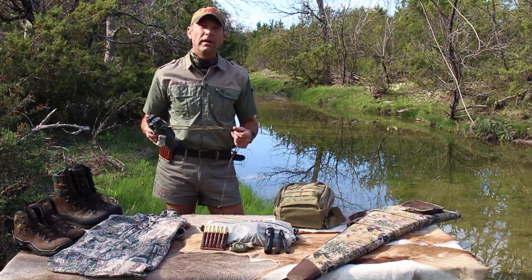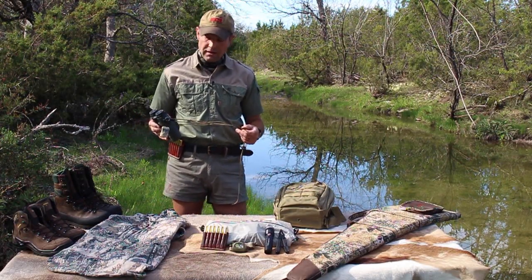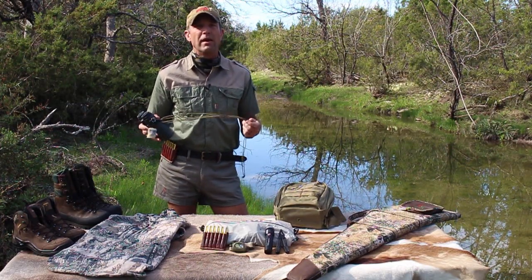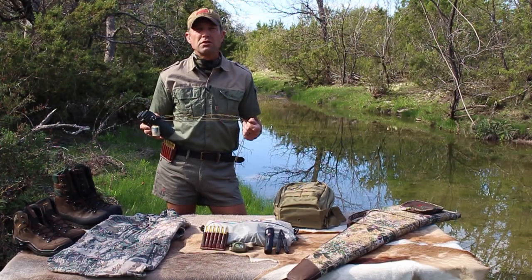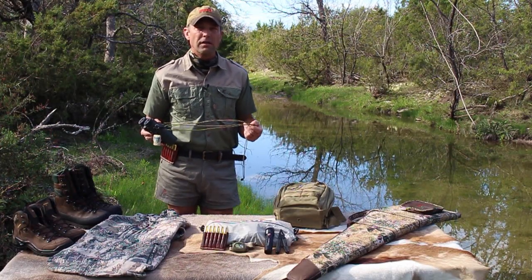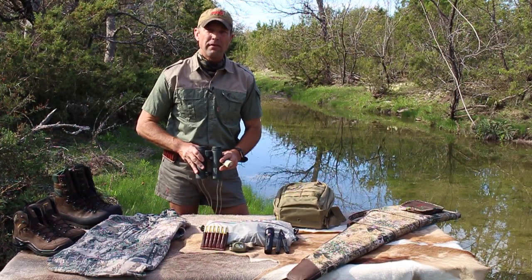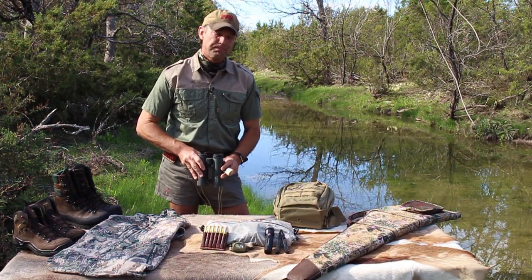I've got this paired with the Rick Young Bino Harness. The Rick Young Bino Harness is very versatile and very lightweight, about the lightest weight that I know of. And this is exclusively what I use on all of my binoculars. I really like the versatility and the way it works, no matter the hunting conditions.